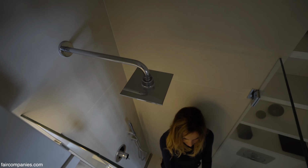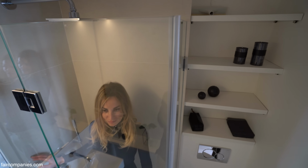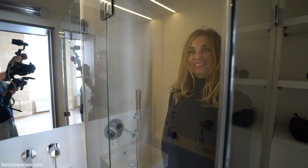It actually more than doubled in size, didn't it? Yes. It's probably a third of the size when it's closed. Or at least half. Yes. So you're creating the shower each time by closing yourself in.